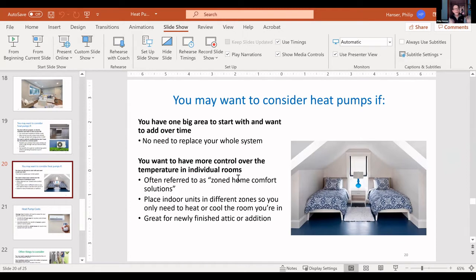So, if you've got one big area to start with and you want to add over time, no need to replace your whole system. You can start with one room or a couple of rooms and then incrementally add heat pumps to your area. If you've got a space like this attic, where you'd like to heat and cool it, this one has a mini split. It's on the wall that you can't see, but it provides heating and cooling all year round. The other part also, of course, is that it gives you great control over the temperature in individual rooms. It eventually creates a kind of zone comfort solution for you if you wish.